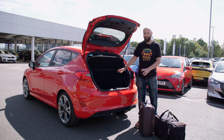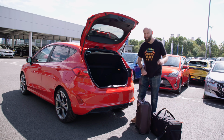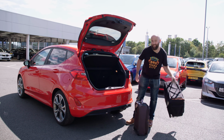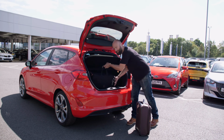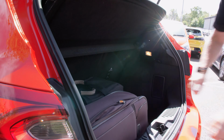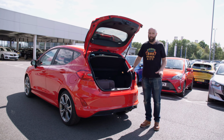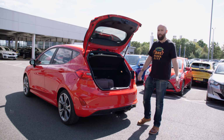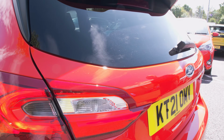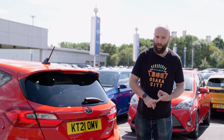Now, for context, the Ford Fiesta's 311-litre boot is a gnat's thigh smaller than the one in the Vauxhall Corsa and about 20 litres smaller than the one in an Audi A1, but it's still a useful space. That big camera bag fits in there, my carry-on fits in, loads of room to spare, and I think as long as you're not taking a family of 4 on holiday with your hair straighteners and everything else, you'll be absolutely fine.